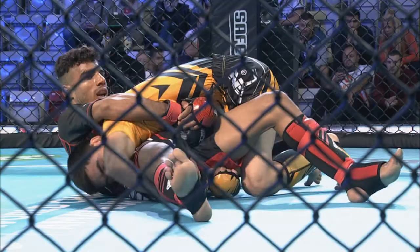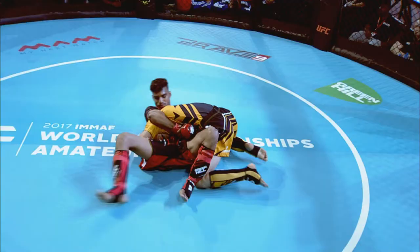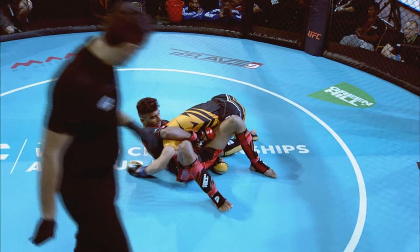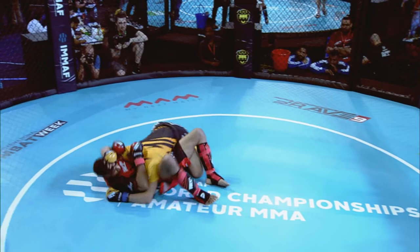So as I was saying, if you see a fighter that's wearing golden, that means he was a champion in one of the IMMAF events, whether it was a world championship or the Asian or the European. So this is how you can see the champions. He had a very nice double leg takedown on the Indian guy. The Indian fighter is trying to get out, but I'm sure the Kazakh has a really good control over the position.